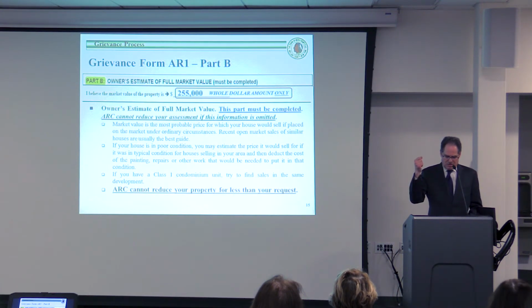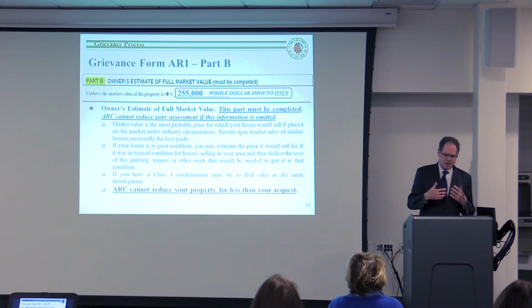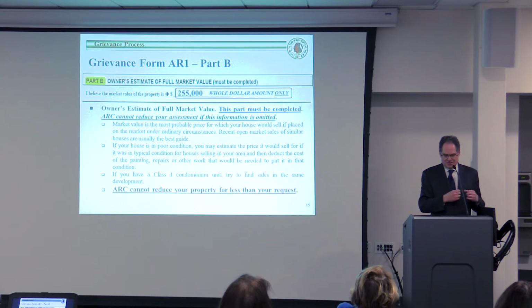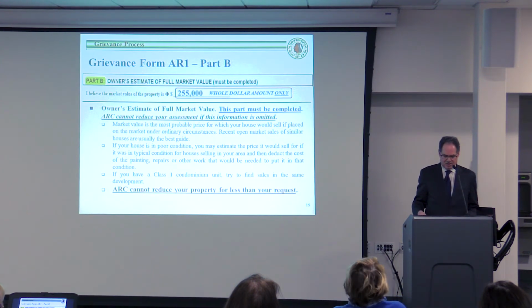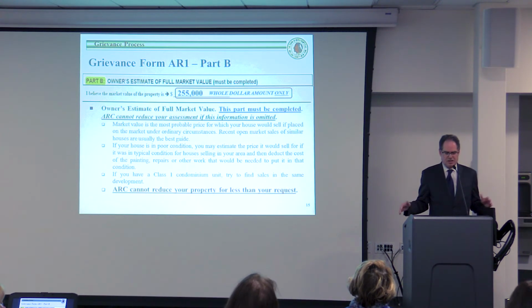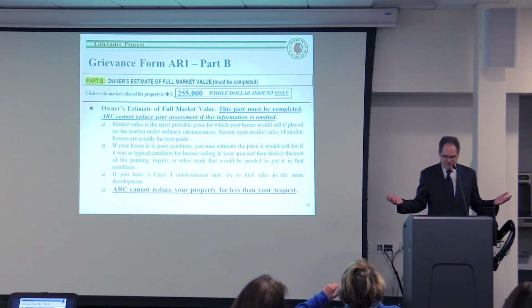So in terms of the rest of the assessment roll, what you should do is bring it down to at least 65% of what you could sell your home for. So reduce it by 35%. But people actually don't need to do the work, because you can put any number you want into this section. So they'll just do what the professionals are doing.